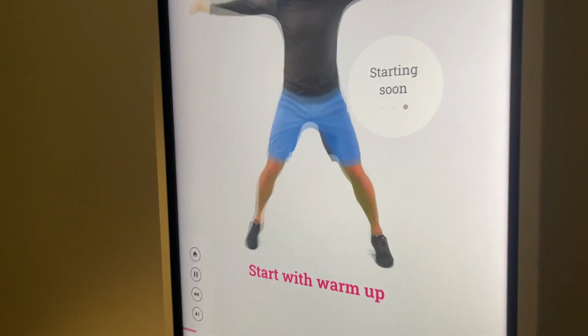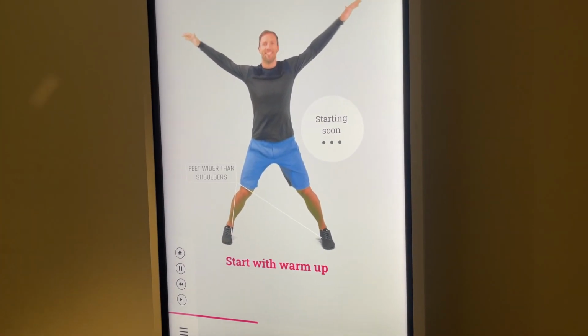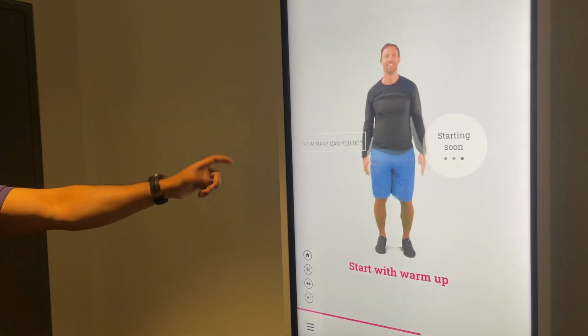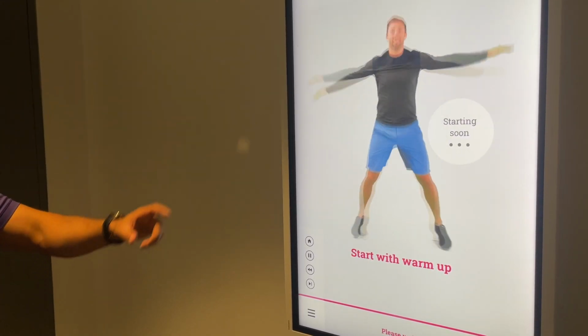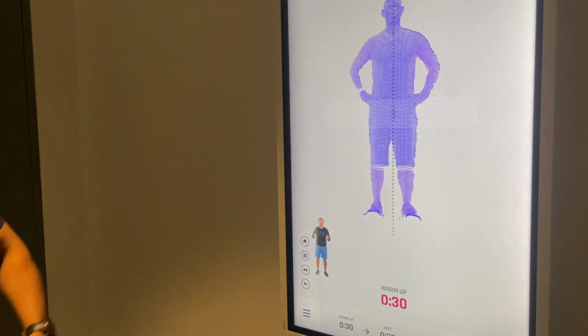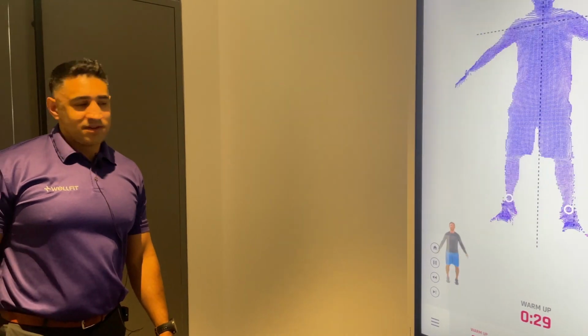I think this is like a minute or 2 of jumping jacks. So, Ian's told us that we can actually customize this. We can eventually start to do different types. We can do an assault bike. But right now we're going to go for it. Warm up.